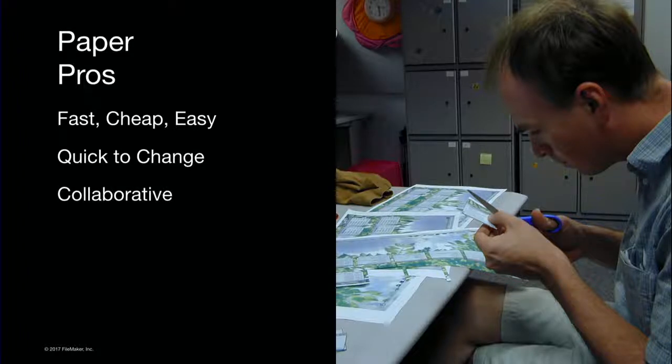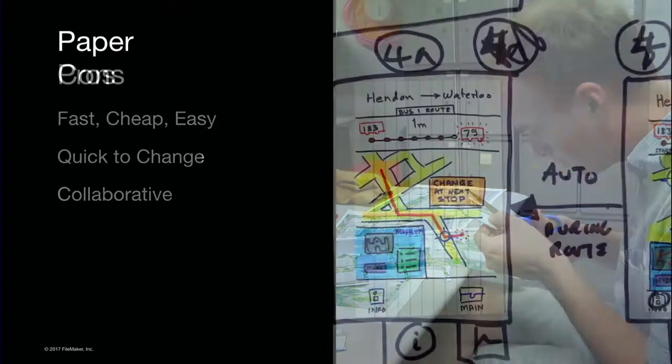It's very collaborative, which is fun because you get a lot of people together. And again, the best way to generate a lot of ideas is to have a lot of different people with different ideas, so you can be very collaborative with it.